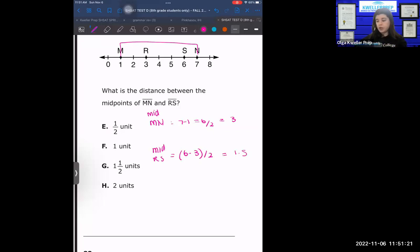Okay, so what does that mean? That means that the midpoint of MN is 3 units away from either M or N. So I'm going to start with M or N, and I'm going to go 1, 2, 3. Or 1, 2, 3, I end up in the same place. So here is my midpoint of MN.